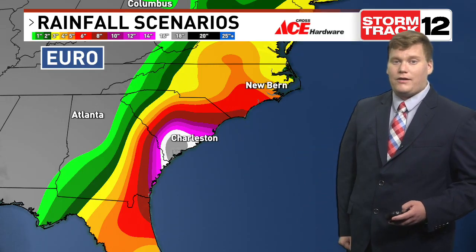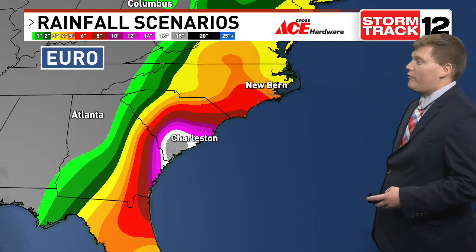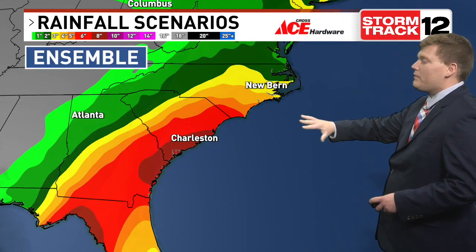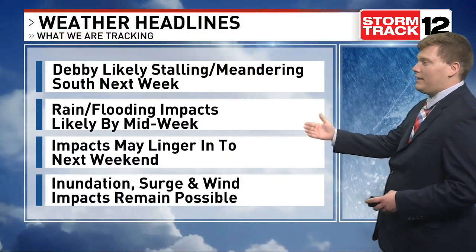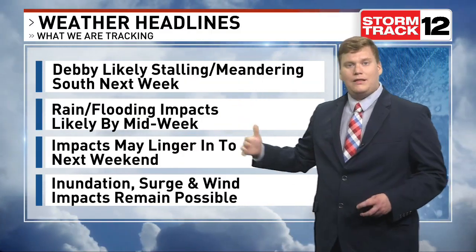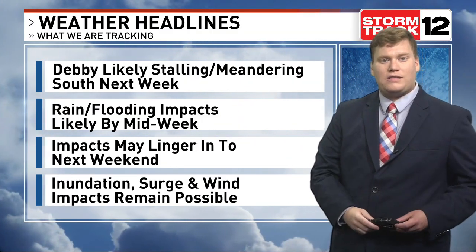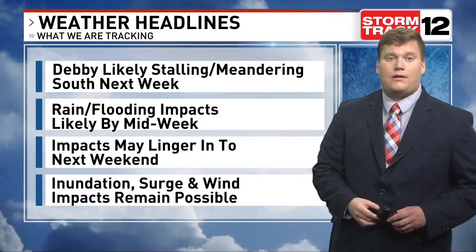Here is another scenario. The European model shows the heaviest of the rainfall again near the Georgia and South Carolina border. But for us, we could pick up, again, anywhere from 4 to 8+ inches. And that is enough to give us some ponding and flooding issues as we head into the midweek. So here's what we do know. We know that Debby likely will continue to stay to our south here in terms of the center of it, but impacts can range far away from the center of the storm.